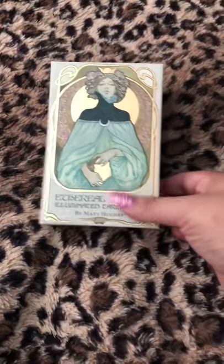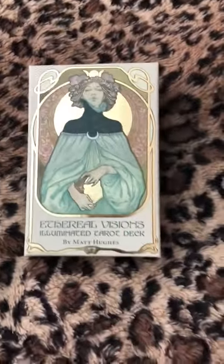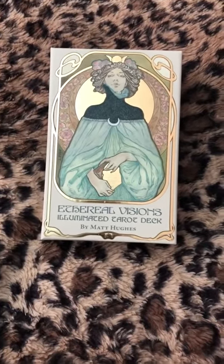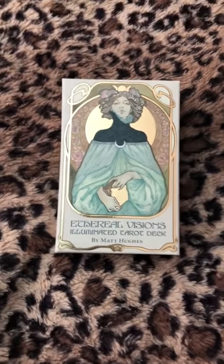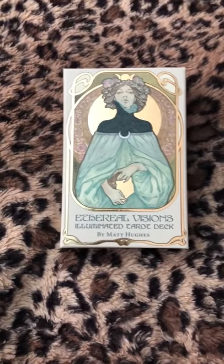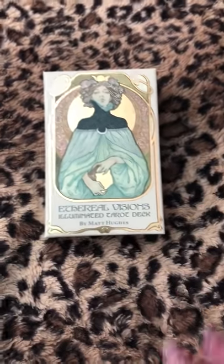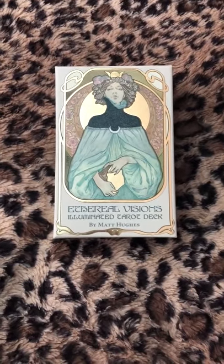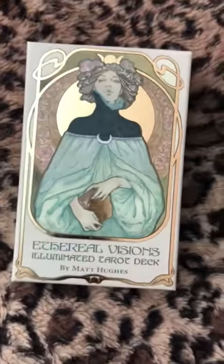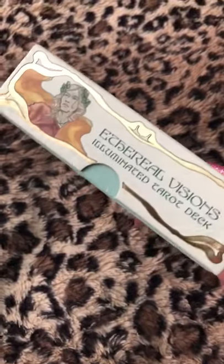But after a while, when an artist is able to, or chooses to mass produce their deck, whether it's super popular or it's just gaining a lot of exposure, then they will opt for that. So I guess that's what happened with this one. I don't know. All I know is I started seeing pictures of this deck on Instagram and I was like, what is this deck? And I feel like it's been around for a while, but I really just heard about it.